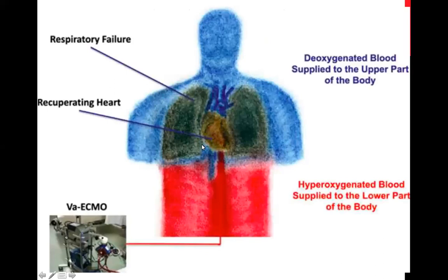Okay, let's go to the picture. It's much clearer here. Your peripheral cannula is in the femoral, and you're getting a retrograde flow. If the heart is recovering and has good ejection, and the lungs are not working, edematous, not oxygenating the blood very well here, whatever blood is going to the coronaries, to the limbs and brain will be deoxygenated, and maybe you have the mixing cloud here or whatever.